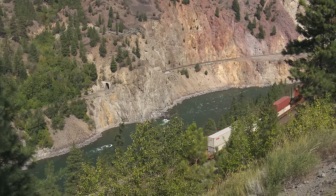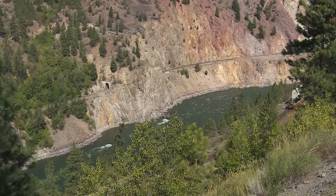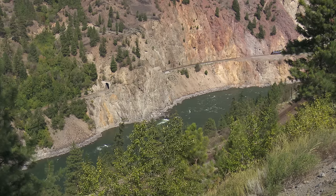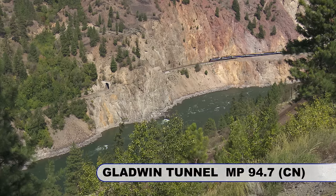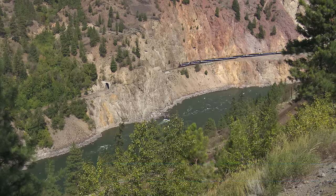Canadian Pacific's Thompson Subdivision follows the south bank of the river, while Canadian National's Ashcroft Sub takes the north. Moments after the stack train passes from view, the westbound Rocky Mountaineer appears on the opposite side of the river as it approaches the Gladwin Tunnel at milepost 94.7 on the CN.